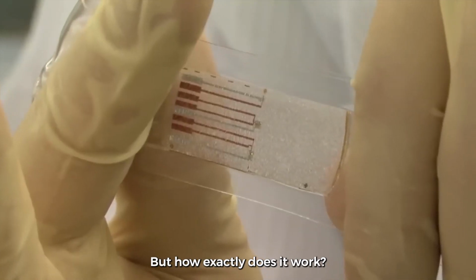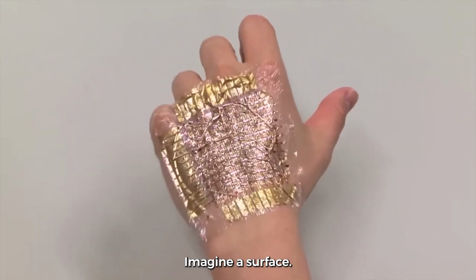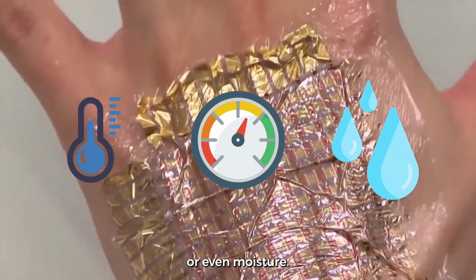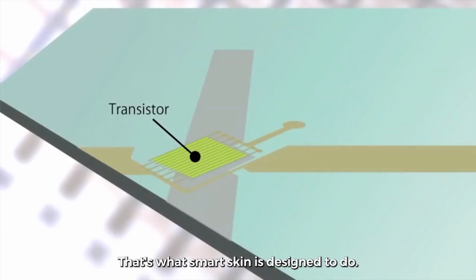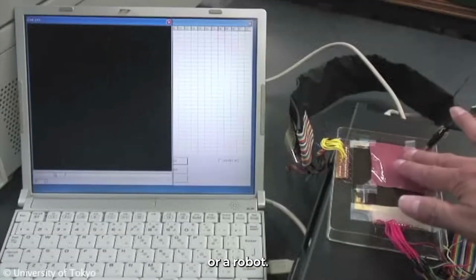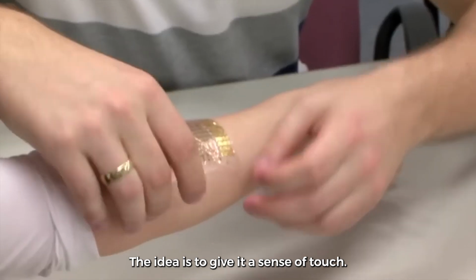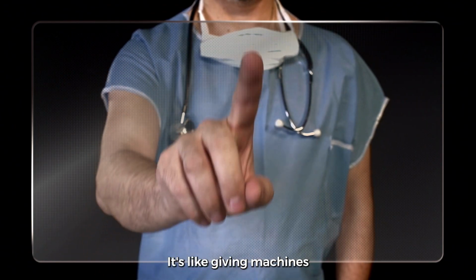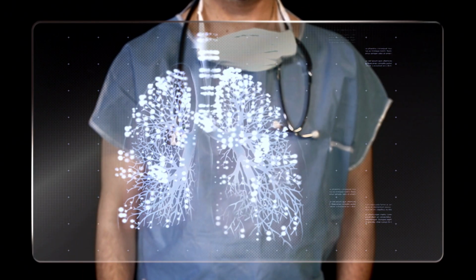But how exactly does it work? Imagine a surface that can feel things like pressure, temperature, or even moisture. That's what Smart Skin is designed to do. Whether it's a wearable device or a robot, the idea is to give it a sense of touch, making it smarter and more responsive. It's like giving machines the ability to feel.